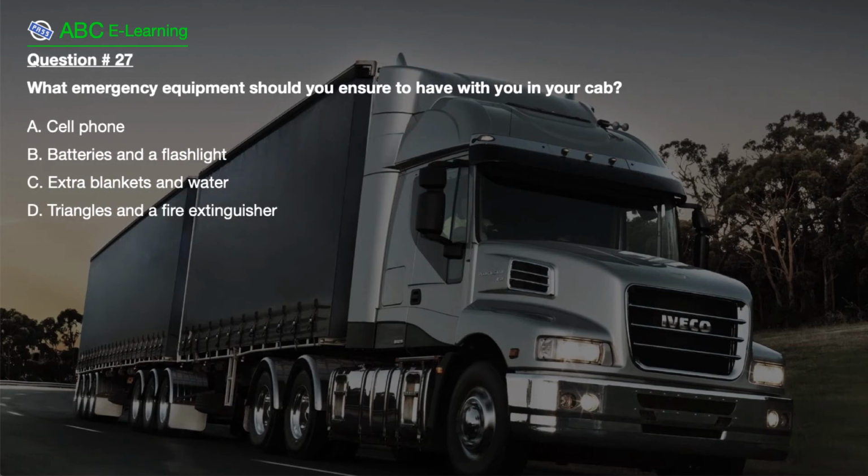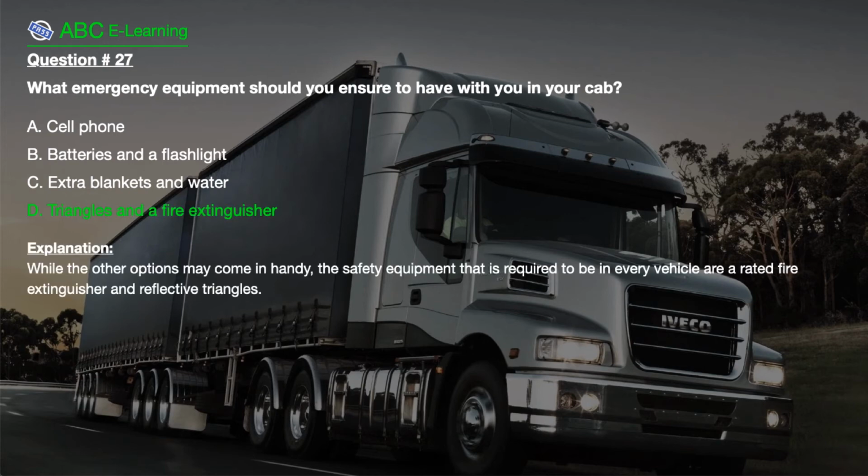Question number 27. What emergency equipment should you ensure to have with you in your cab? A. Cell phone. B. Batteries and a flashlight. C. Extra blankets and water. D. Triangles and a fire extinguisher. The correct answer is D. Triangles and a fire extinguisher. Explanation. While the other options may come in handy, the safety equipment that is required to be in every vehicle are a rated fire extinguisher and reflective triangles.